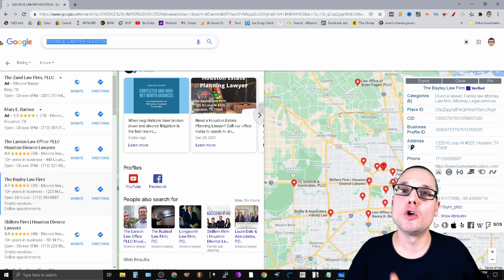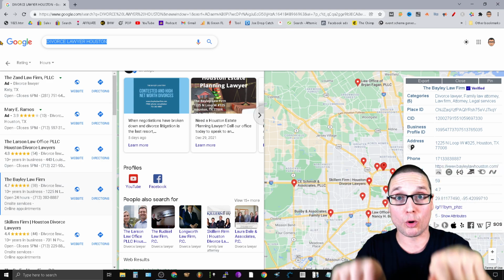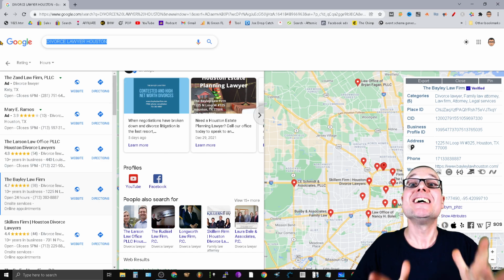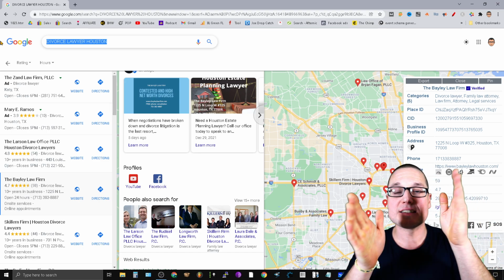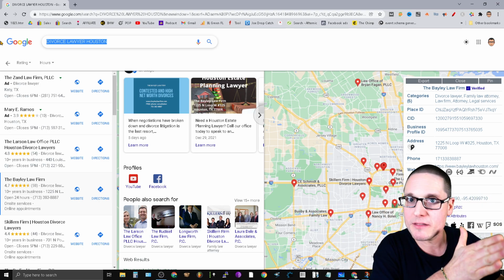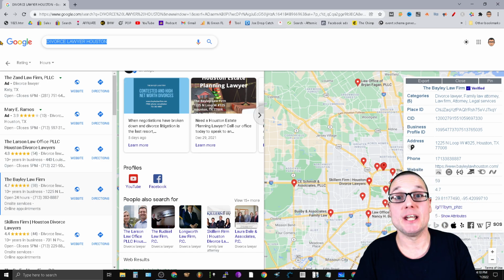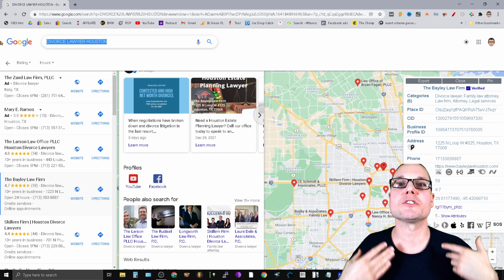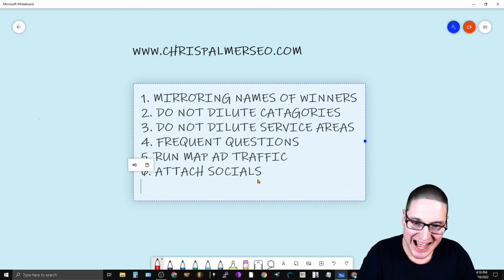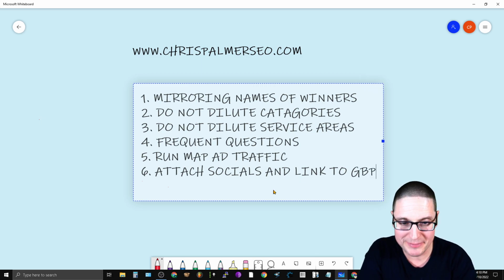So much so that Google actually goes out of their way to showcase the profiles right inside of your Google business profile listing. So if you do not have social profile accounts set up, set them up. And the big tip here is link those social accounts to your GMB asset. Link it over to the place ID, link it over even to the CID, make that connection, and of course, talk about these social profiles on your website. So my tip number 6 was attach socials and link to Google GBP.